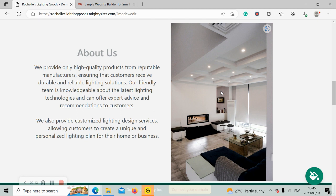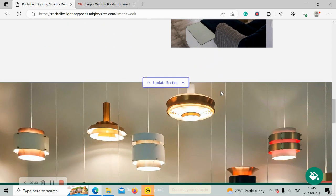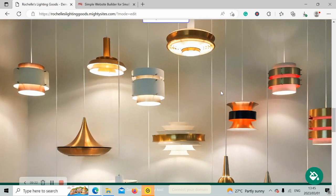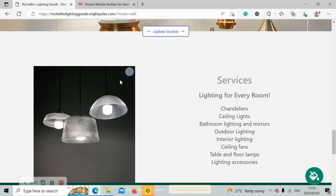Image, another great spot for a high quality image, but go ahead and upload one of your own if you have one. Otherwise, search through that photo library. Over here, we've got another great spot for a high quality image. I'm happy with this one. It's perfectly suitable for my lighting store, so I'm leaving it exactly the way it is.